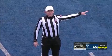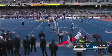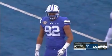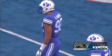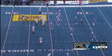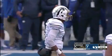Offside, defense, number 92. That penalty is declined. Western Michigan has elected to take the ball on the snap. Now his announcement is a little garbled. He says that they're going to take the ball on the snap. He should say, of course, that the clock will start on the snap. But good job to recognize this as an example of application of Rule 343.